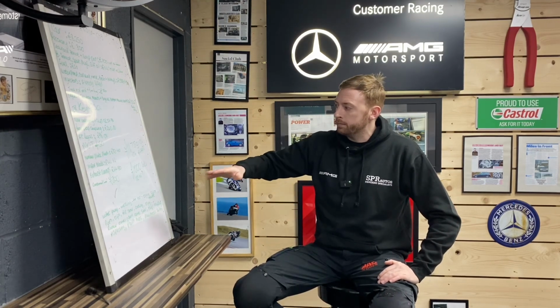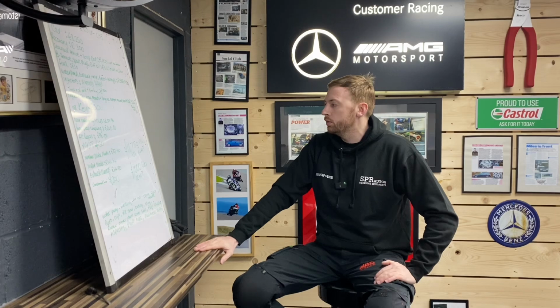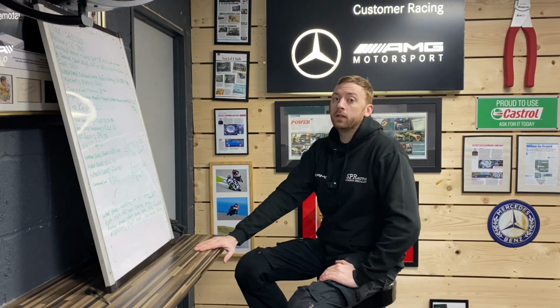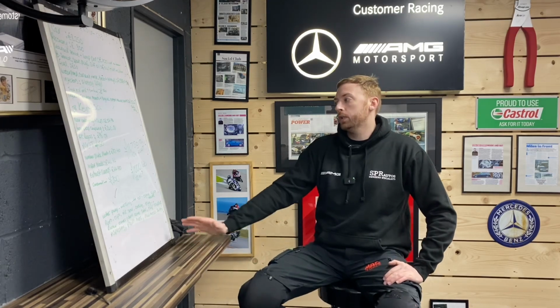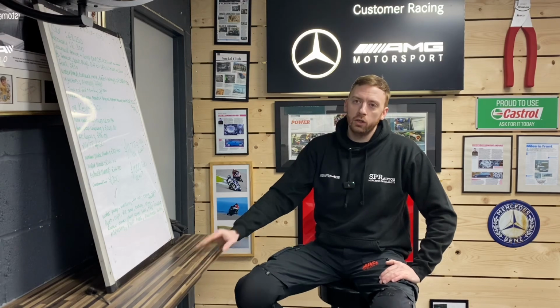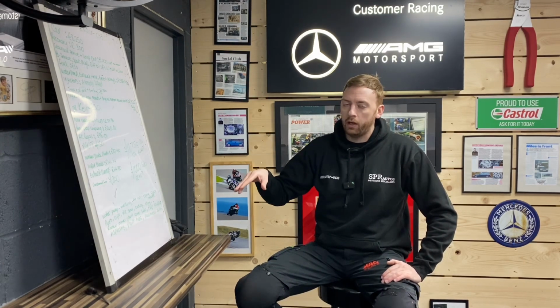The total cost of all that comes to about £11,750. We paid £8,250 for the car. That comes to £11,750. That does not include any labour to do any of that.